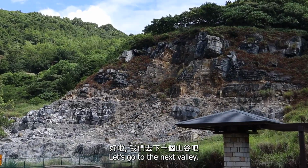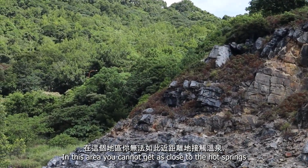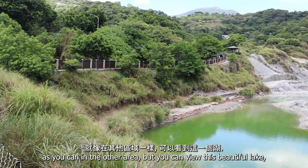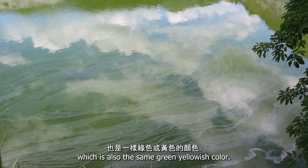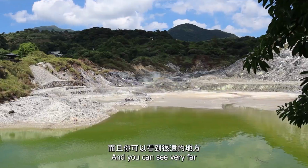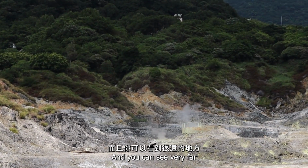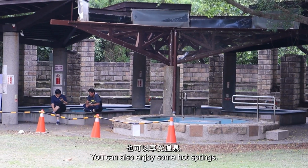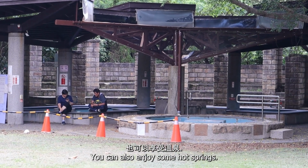Let's go to the next valley. In this area, you cannot get as close to the hot springs as you can in the other area, but you can view this beautiful lake, which is also the same green yellowish color, and you can see very far and see the remnants of the mines. In this area, you can also enjoy some hot springs.